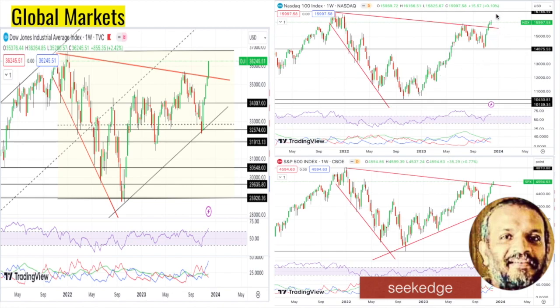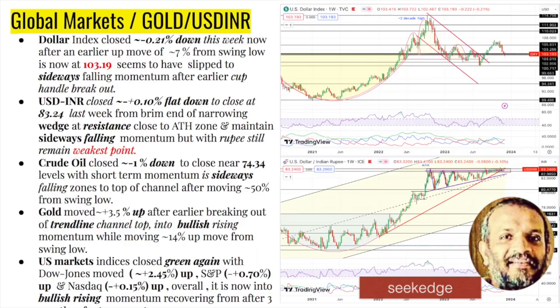Nasdaq is also breaking out, slightly indecisive, but breaking out and heading towards the all-time high. S&P 500 is also breaking out of a descending wedge and heading towards the all-time high. All bullishness all around, but the percentage move is not that great. It's the Dow Jones that made a big move, 2.4%, but otherwise it's all around 1%. Nasdaq is a flattish close, but green. Momentum is rising and bullish. It has been 5 weeks of trend and it continues.